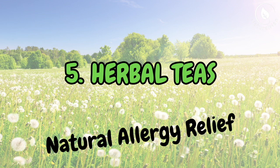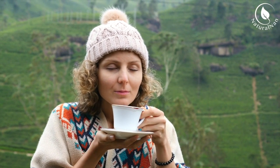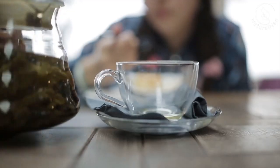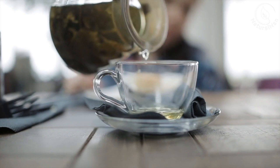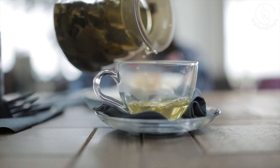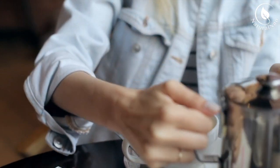5. Herbal teas for allergy relief. Drinking certain herbal teas can help soothe allergy symptoms. Try peppermint tea for decongestion, ginger tea for inflammation, or green tea, which contains natural antihistamines. A warm cup in the morning can make a big difference in how you feel.